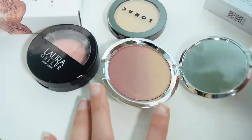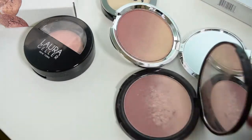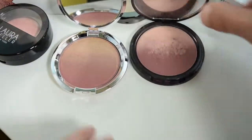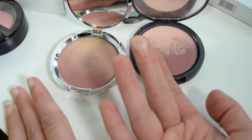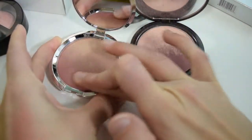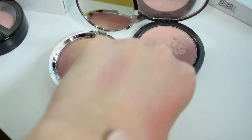It looks very similar to the NYX Ombre Blush, which is in Mauve Me. I don't know if they look similar on the cheeks, but they definitely look similar in pan. So this is the one from IT, and I got mostly the top. Let me swatch that for you. So it is more of a highlight at the top. Obviously, it's an ombre blush. So there is the highlight, and then here is the blush.